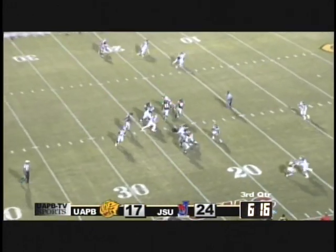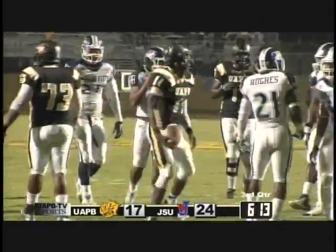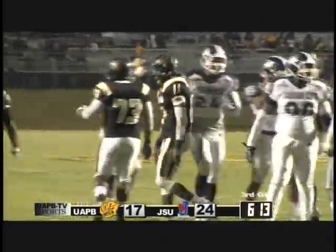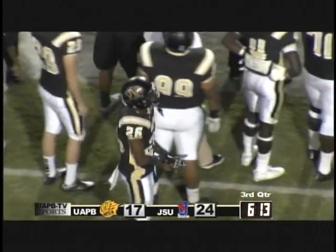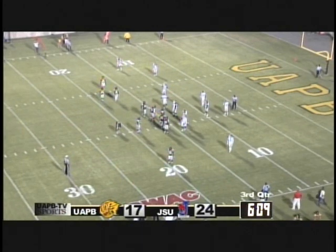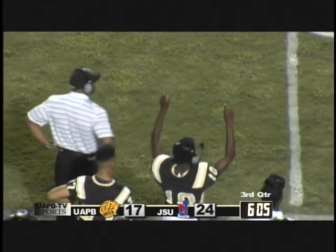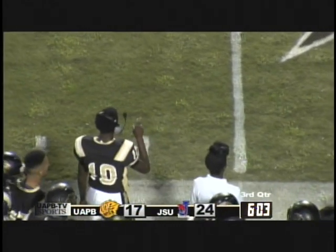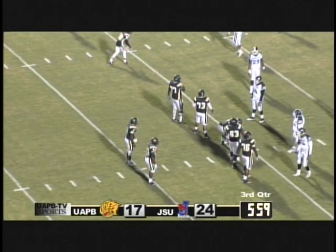Shotgun snap, quarterback keeper the 20, bounces off a would-be tackler down to the 15, and a gain of 8, another first down for Ben Anderson. And they've got a little something working here. Well, you have to credit the offensive line too, Tim. Those guys are firing off the football and opening up gaping holes for Ben and the other running backs to get through.